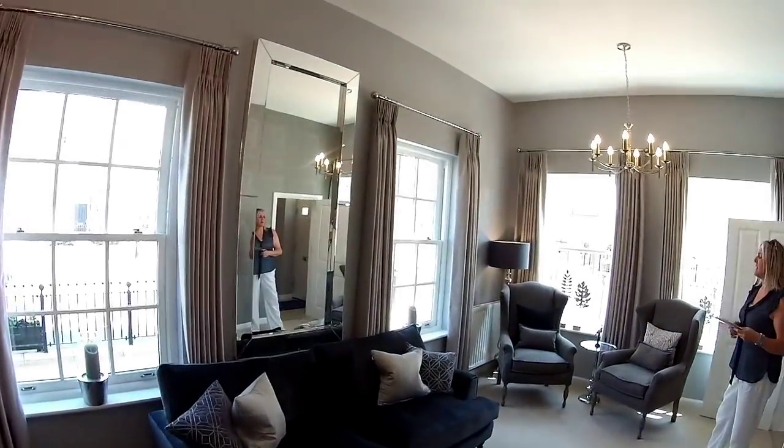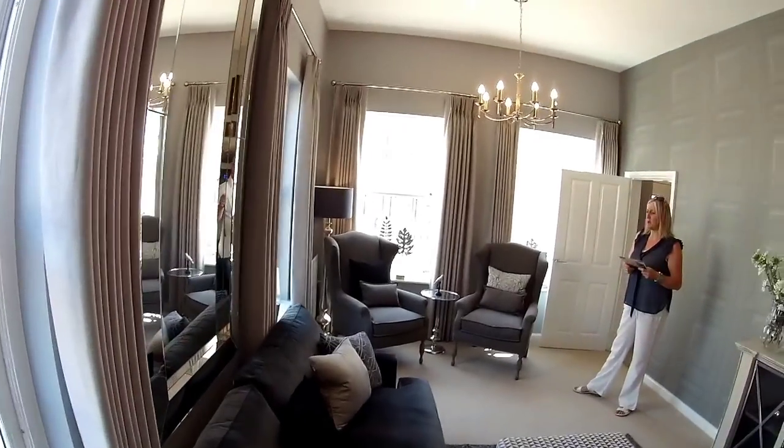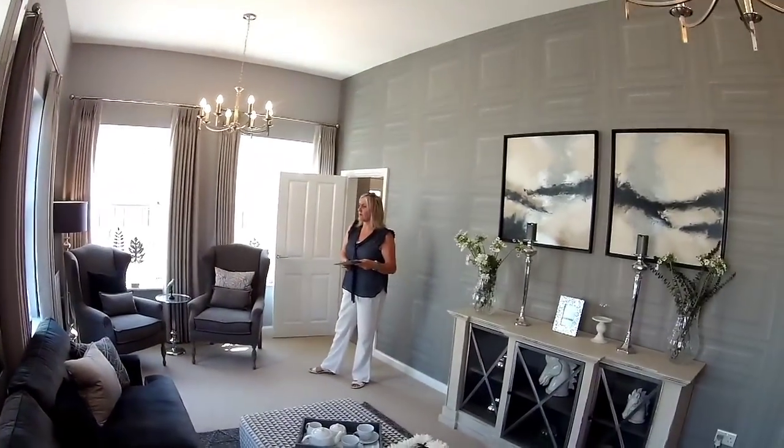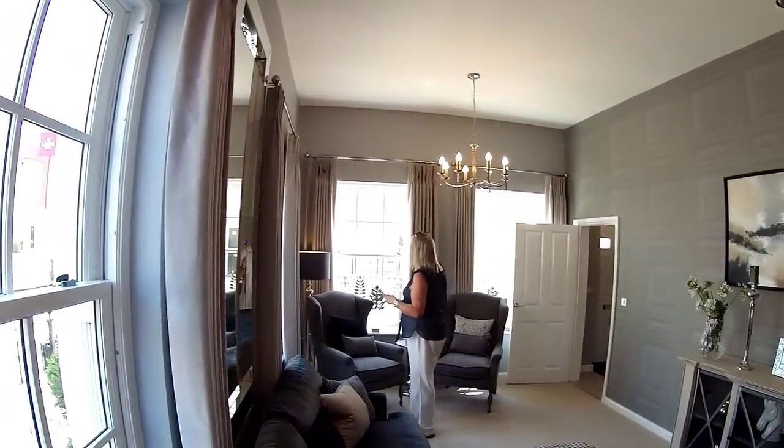Gorgeous, isn't it? The interior design in these houses is just gorgeous. You could just see yourself sitting in here. They're just impressive, really are.